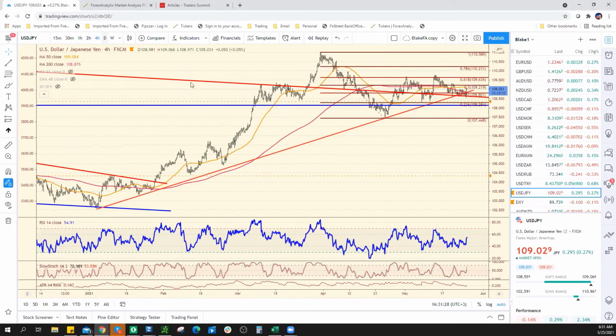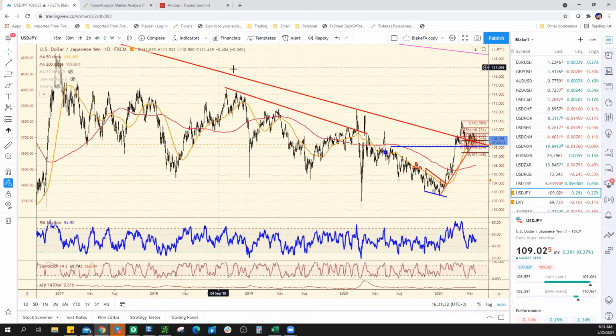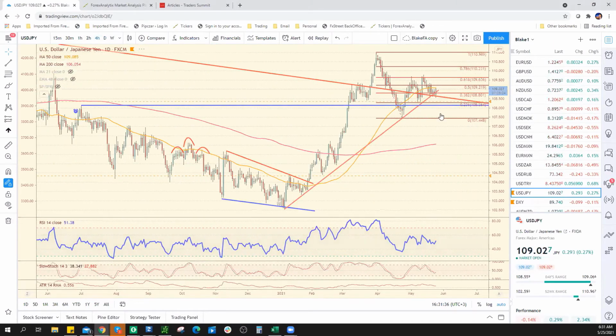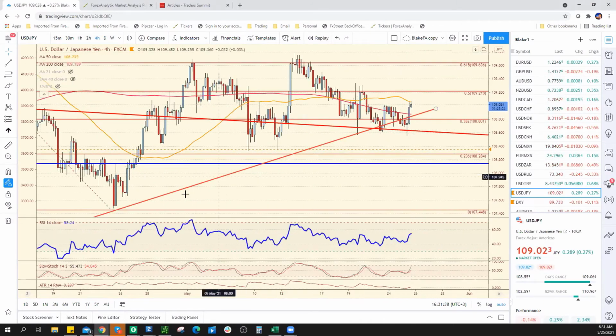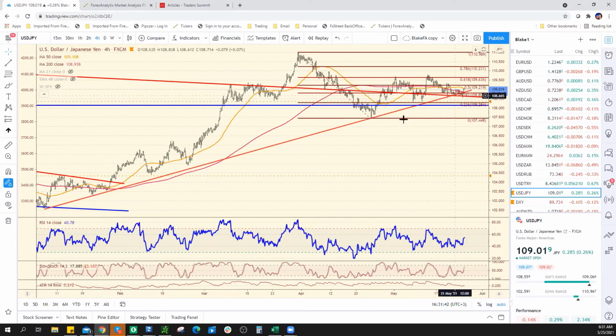If you look at the daily chart, the multi-year, six-year trend line comes through there. We're pivoting around there, obviously, but I'm more concerned with this ascending trend line that comes through here. So 108.55. If that breaks, that's pretty bearish. If, not saying it will, I'm just saying if.